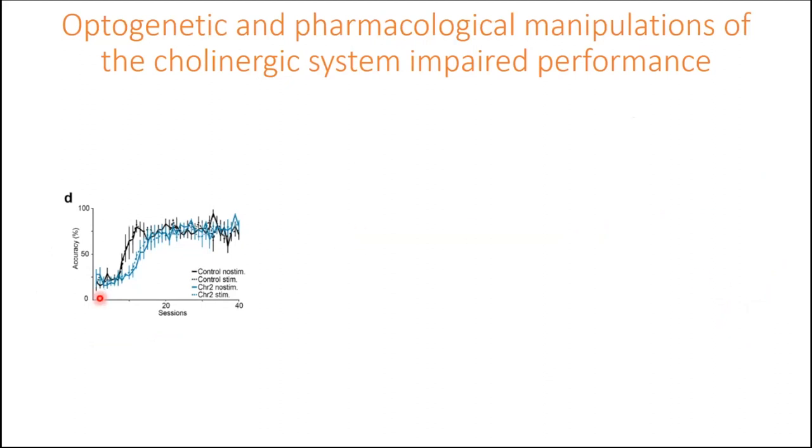And when we illuminated these neurons with 20 hertz in the ITI, the animals actually got worse. This is their accuracy as a function of number of training sessions. So they were actually learning slower. So it seems like messing with the cholinergic system in the ITI did not really help the animals in learning this task.